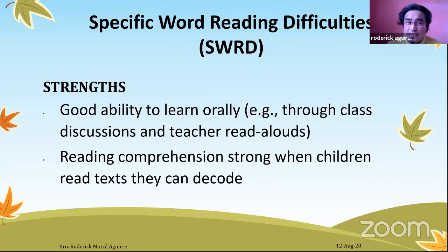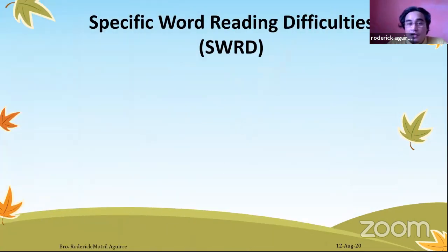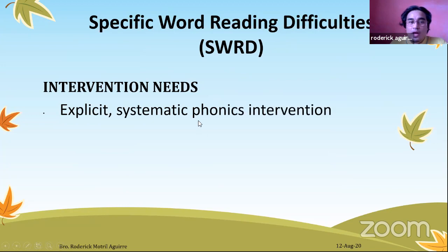So if you have students like this in grade 3, 4, 5, 6, then we can say that these are students having specific word reading difficulties. And what do we do? These are the things that we can do. All right. 1, explicit, systematic phonics intervention.